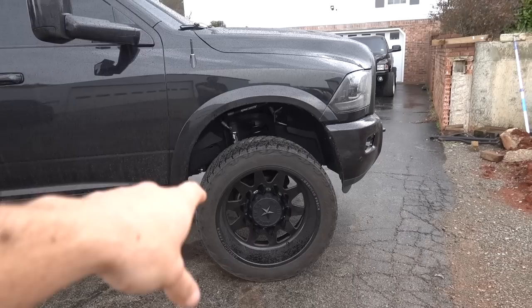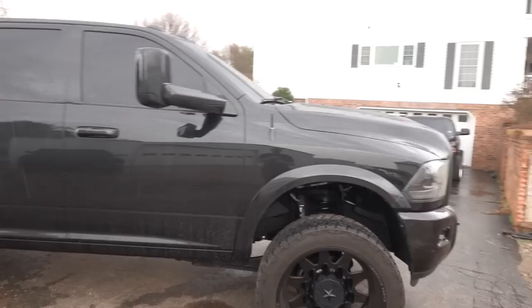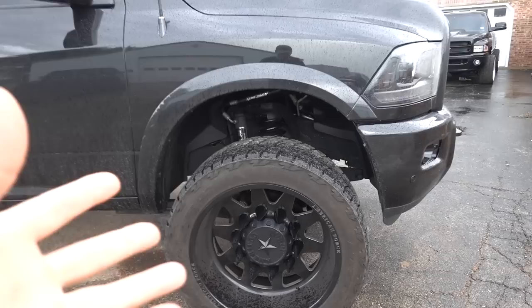They are extremely dirty, have not even had a chance to clean them up. So they need to be cleaned up, but they are gloss black and then have kind of like a brushed window in them to give them a little bit of an accent. Sorry again for the rain, and the truck is actually completely filthy. I was going to try and do a nice cleanup job on it to show you guys, but we still have to do a little bit of work.